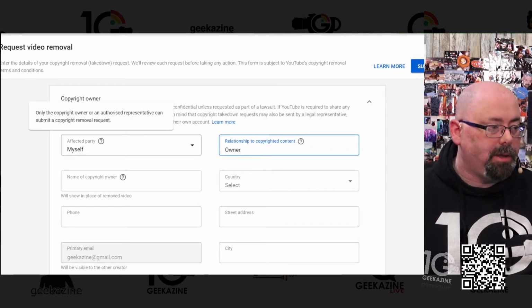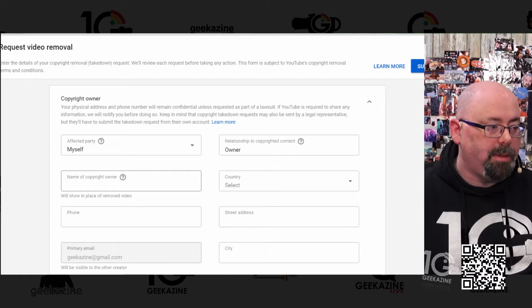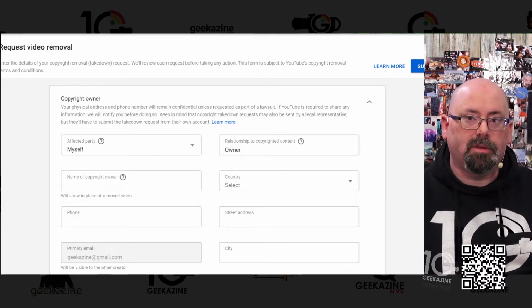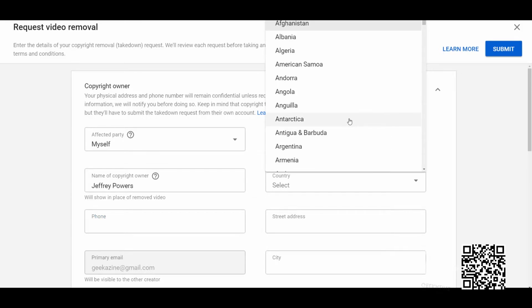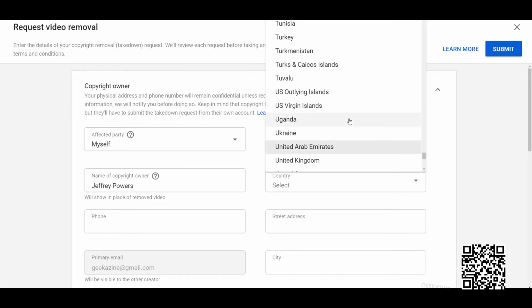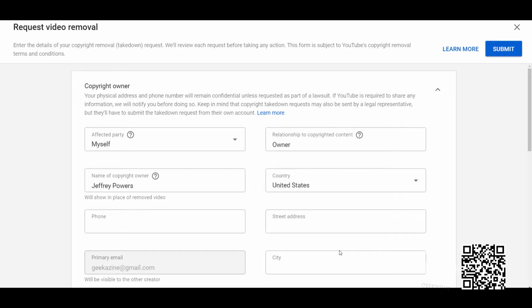So the affected party is myself, and I can actually also choose company, organization, or client. Name of the copyright owner. Let's zoom this in. You don't need to see my face while we're doing that. Name of the copyright owner. I'll just say Jeffrey Powers, and a phone number. I'll put this in a second here. We'll go country. And we'll go United States. And then I'll put in my address. I'll do that offline really quick.